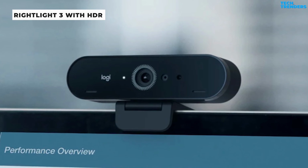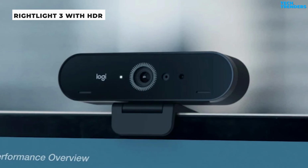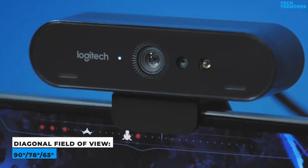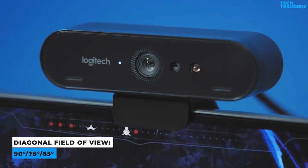From low light to brilliant sunlight, RightLight 3 and high dynamic range technology automatically adjust to highlight the most important subject. What's more, customers may adjust the Logitech Brio 4K's viewing angle to one of 3 positions: 65, 78, or 90 degrees.